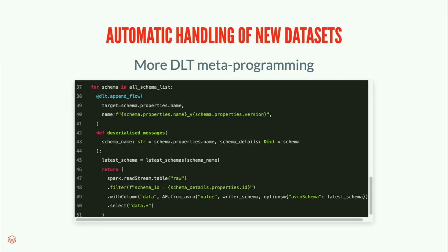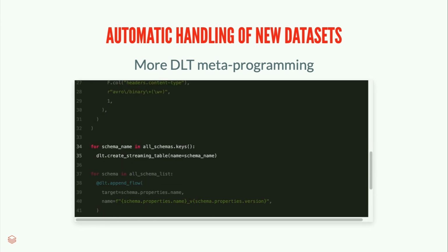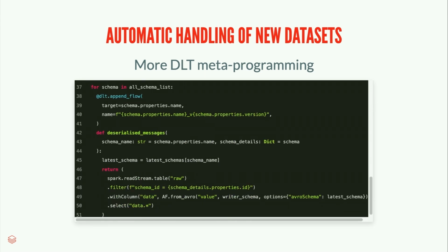I think we maybe moved some things around. I think later schema is now nested within the function. But it's basically the same thing. We're just writing to the specific table name that we need to. So yeah, this is the crux of it, really. Create the streaming table for each schema name. And then do our append flow metaprogramming. Demo, yay.